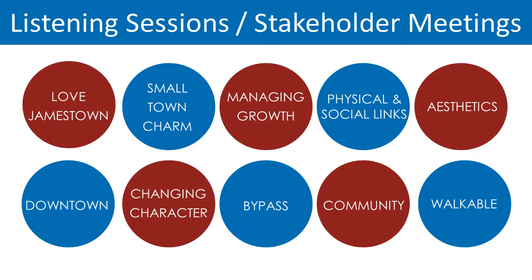People we talked to also attributed much of Jamestown's charm to its aesthetic quality, citing a desire to preserve those unique physical characteristics that make it special and improve areas that don't currently contribute to that desired aesthetic.